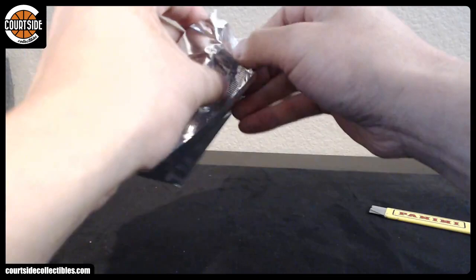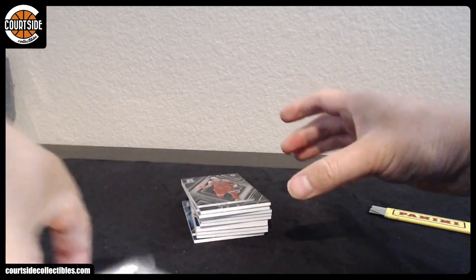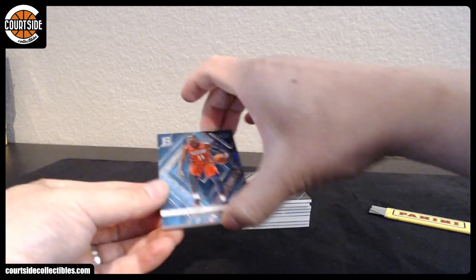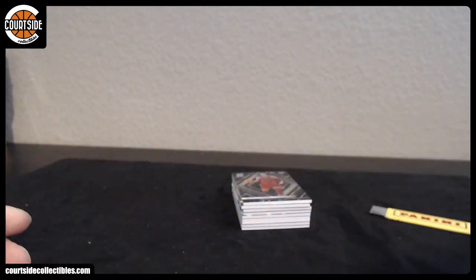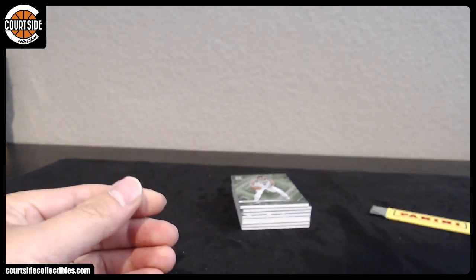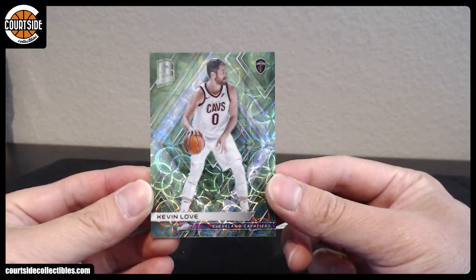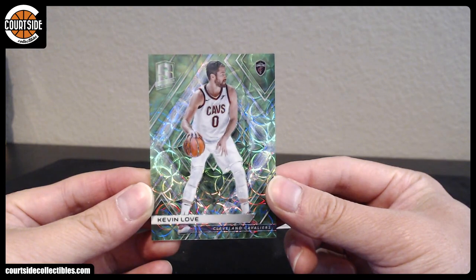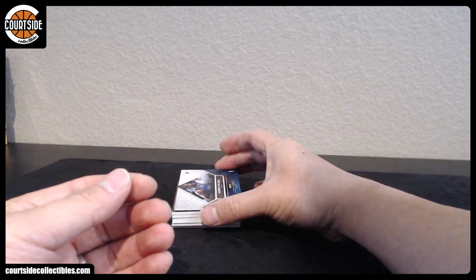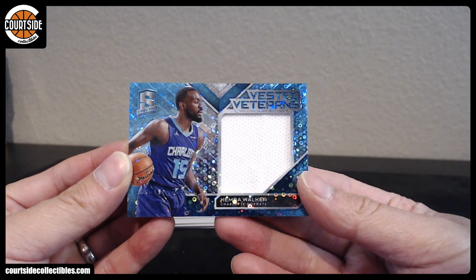Here we go, last box. I think only one or two. We got Jrue Holiday, blue for the Pelicans. Zach LaVine base. Next year's MVP of the NBA, Kevin Love. Gonna average a double double in the 20s for each category right there. We got Kemba Walker, Charlotte. That is mgnicholis.